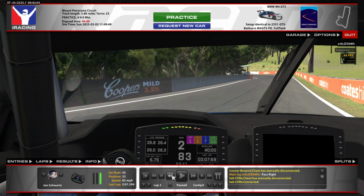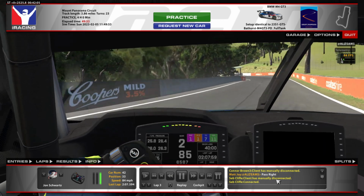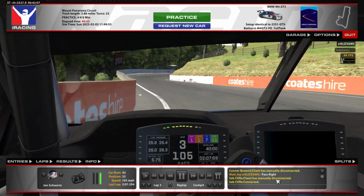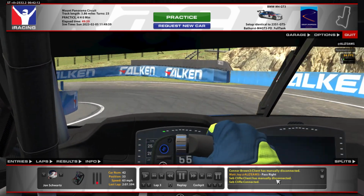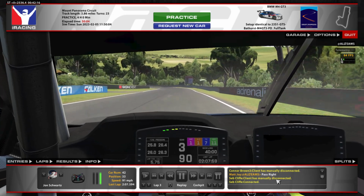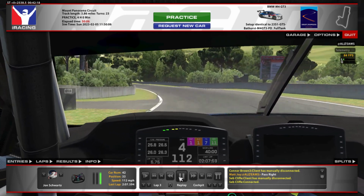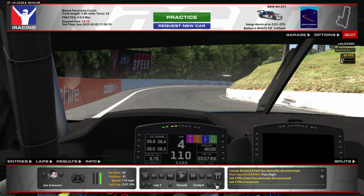So here's the first lap that I'm approaching the forest elbow. Nothing particularly special that lap. I'm just going to show that from chase view here.